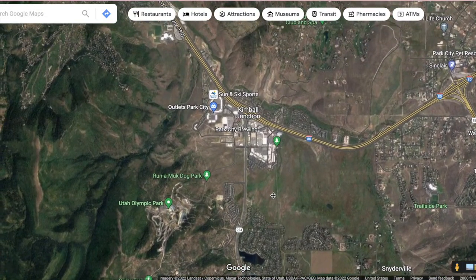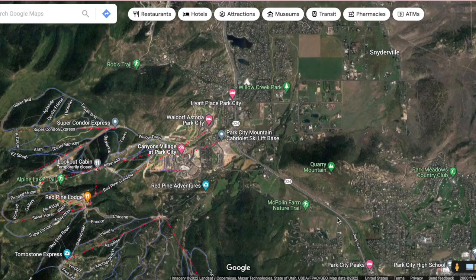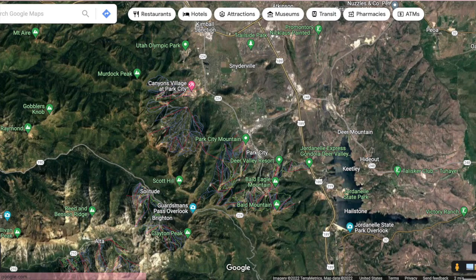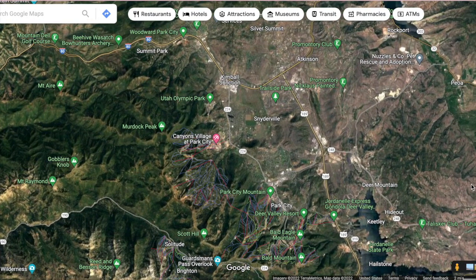But again, there really is something to say about just waking up and literally being at the hill. That could be cool too. So it just depends on what your budget is. But there's tons of options in Park City. Check out Airbnb. There's lots of local vacation rentals, and that's a great way to help support our economy here too, which is really cool.